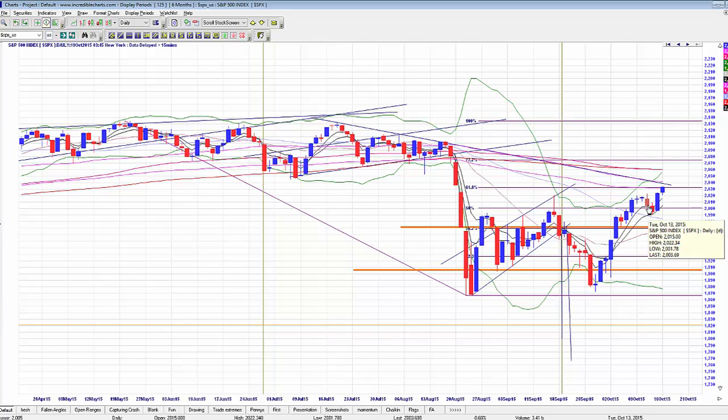Currently the overseas futures, overseas markets are flat to slightly bearish, but tomorrow is going to be an important day for the US, as will the following. So of course Tuesday's trading room is going to give us a lot to look at.